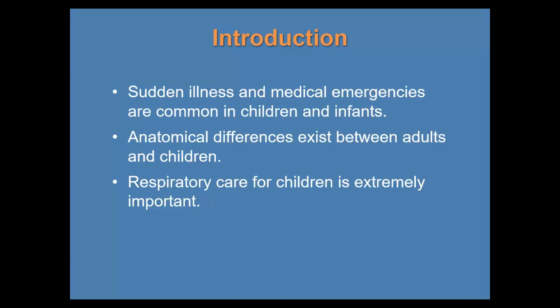Sudden illness and medical emergencies are common in children and infants, because their judgment's not that great, especially in much smaller children, toddlers, things like that. They're prone to falling down, putting things in their mouth, touching hot things, and all sorts of stuff like that. So we have to constantly be aware of what they're doing.